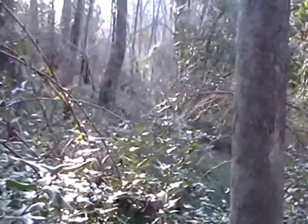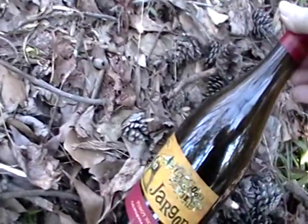Isn't that interesting? There is a little bridge here. Very overgrown though, isn't it? My word. Something tells me the whole path would be just as overgrown. Interesting. This is unopened. Isn't that interesting? An unopened bottle?